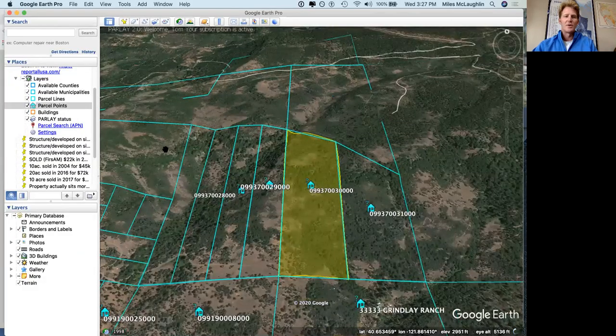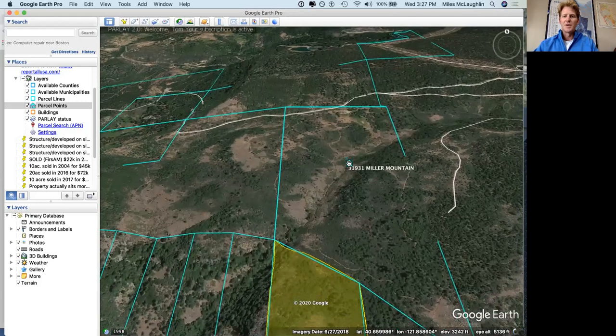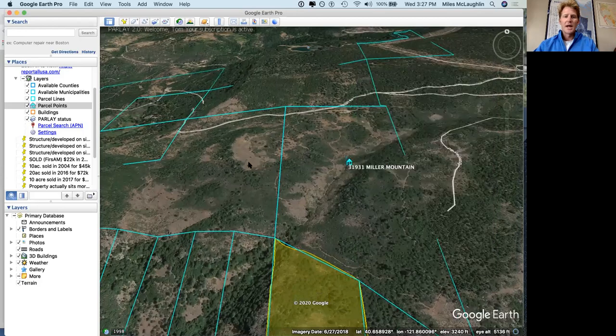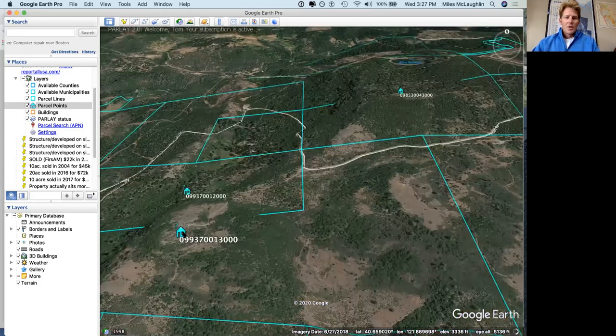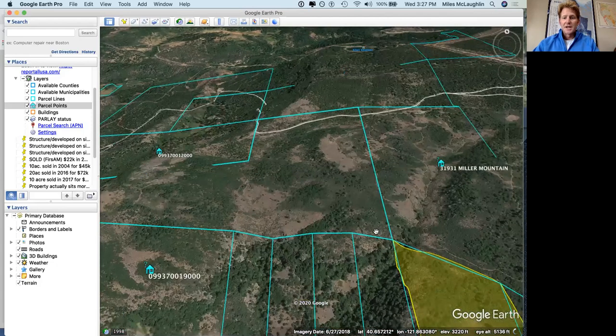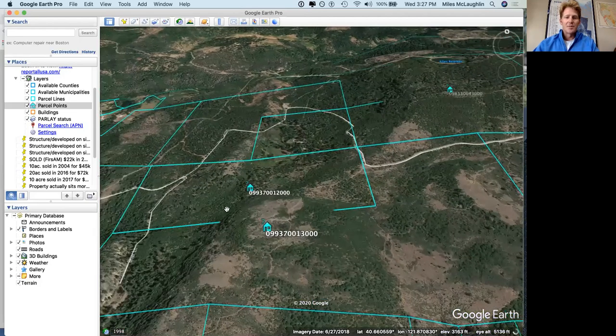This is our property. We've got this available on our website. I'm going to click around and I'm going to see who owns some of these. So this is going to be private ownership on Miller Mountain Road. And what's this property? So this is USA land. This is BLM land, and that's a good sign. So this is a corner of our property. As we know, these are public lands.